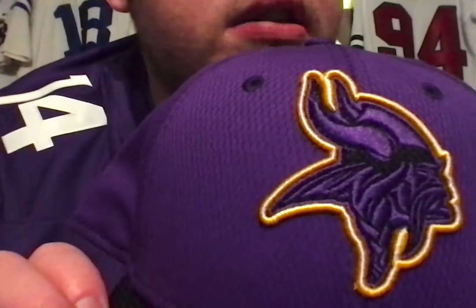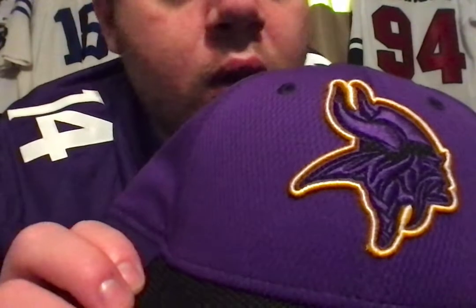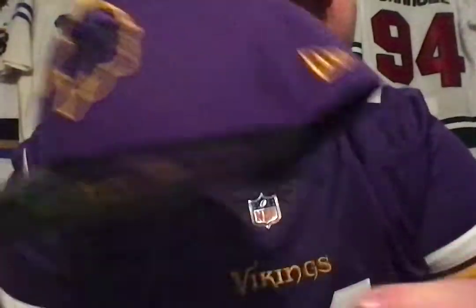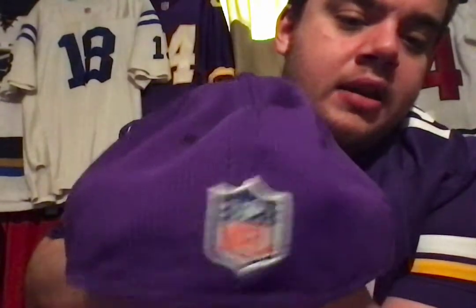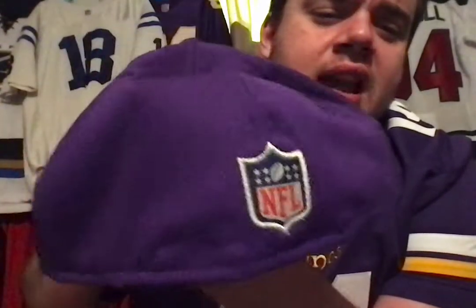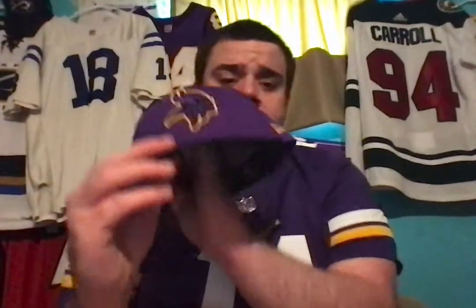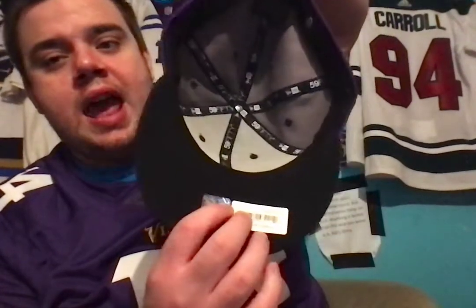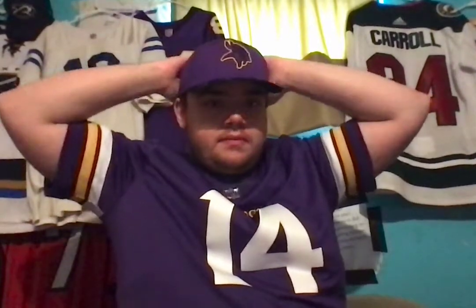You can see here is the Norseman on the front in that gold outline. I just love how the Norseman looks on this one. It's absolutely gorgeous. And then the NFL equipment shield on the back, which is a unique style. I don't think I've seen this on any hat released by New Era in a long time. With the flag on the side, it is a black underbrim, or black guts, as some hat collectors will say. This thing is absolutely gorgeous, and definitely going to get some wears come this season.